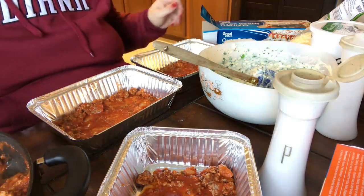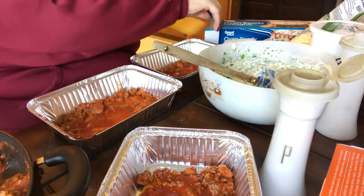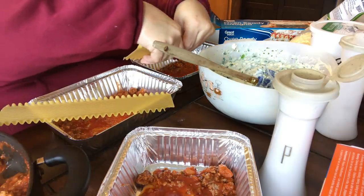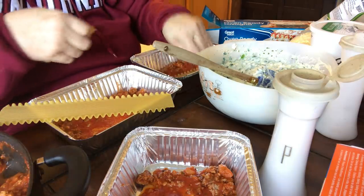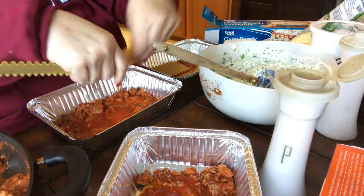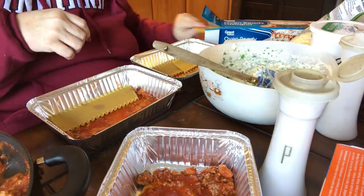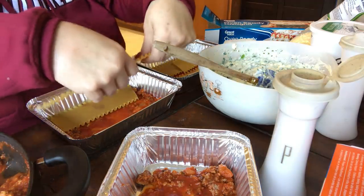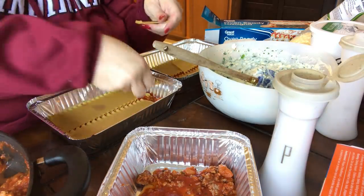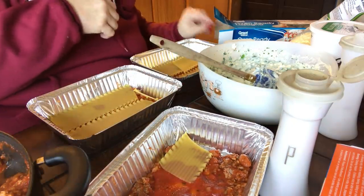And then we will do a layer of lasagna noodles. And these aren't going to fit, so I'm just going to break it in half. And if it overlays a little bit, that's all right. You just don't want it to be completely overlaid. Otherwise, they'll just stick together and it will be kind of crummy. Hopefully you can see how I'm doing this.